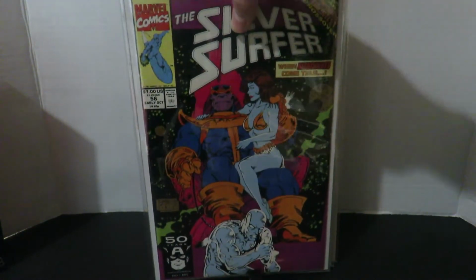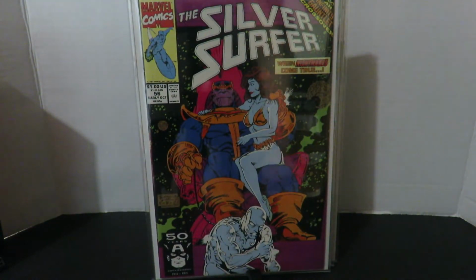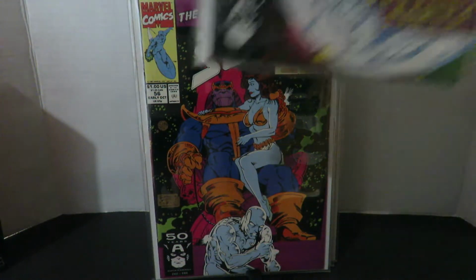And then we have Silver Surfer number 56, second part of the Infinity Gauntlet crossover tie-in. Yeah, we want a lot. Thanos with a chick on his lap, and Silver Surfer as his dog. I'm not too sure about what to think about this cover.